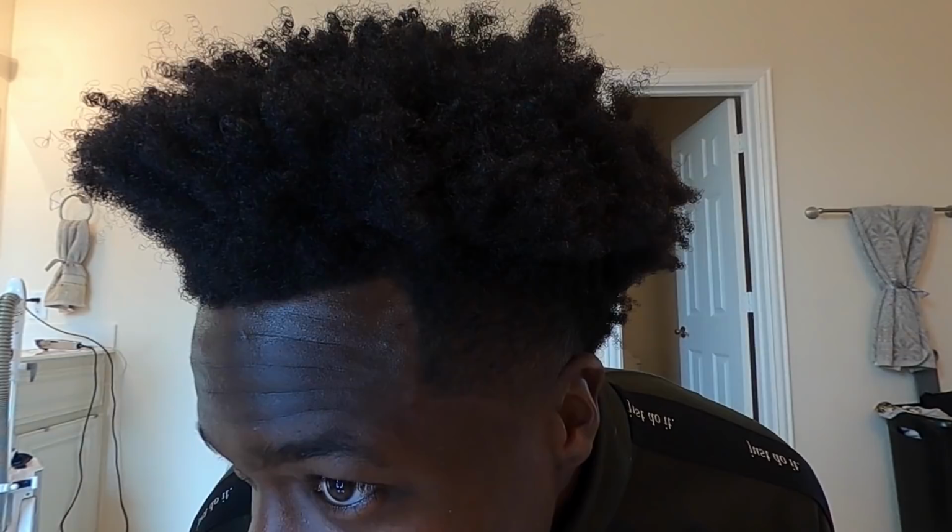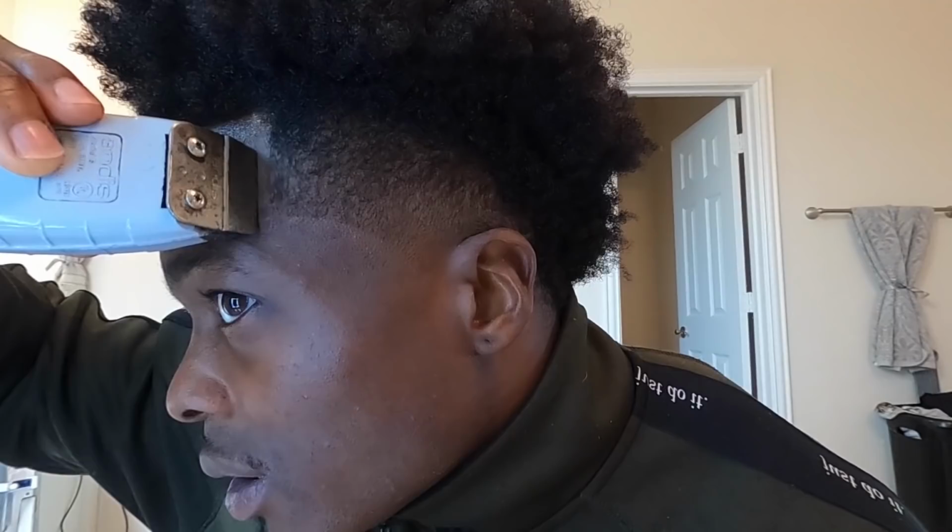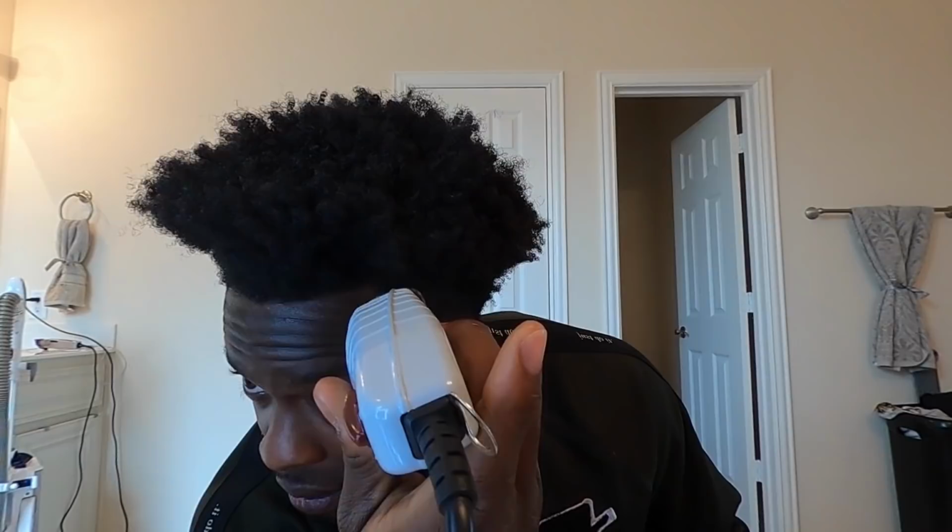All right, y'all. So it is dry and I'm gonna get close up. Yes, y'all see. And so for this next part, I'm gonna get a little closer just so y'all can see how I really like to edge my hair. So I'm looking in this mirror that I have set off to the side, and I just tilt those clippers at a certain angle. You gotta make sure that angle is right.